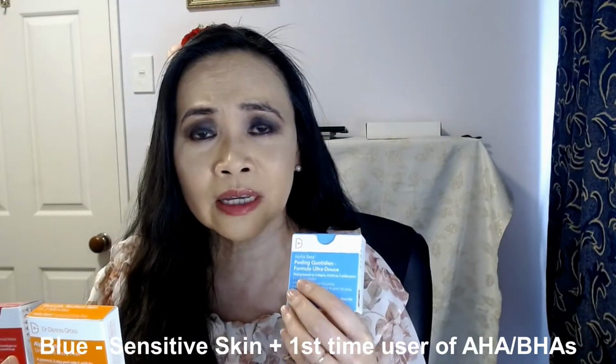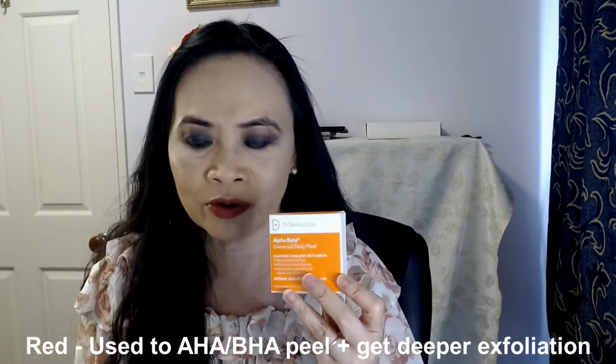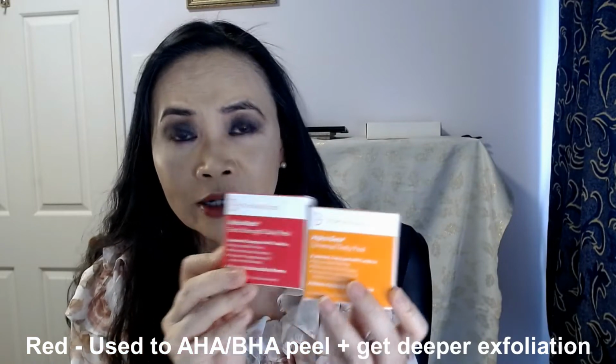My suggestion is, like I said, if you have very sensitive skin, or if this is your first time using a chemical pill pad, go for this. If you are middle-aged, 35 or 40 plus, unless you have very sensitive skin, but if you have just combination normal skin, you can go directly to this, the universal alpha beta pill. This has 5 acids. And if you find that your skin has really adjusted to this, and you feel ready to take the next step to a deeper, stronger exfoliation, you can go for the extra strength that has 7 acids.